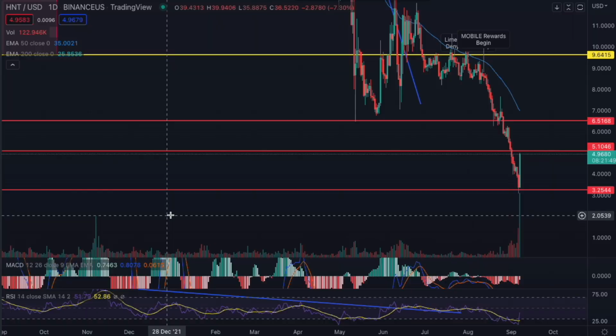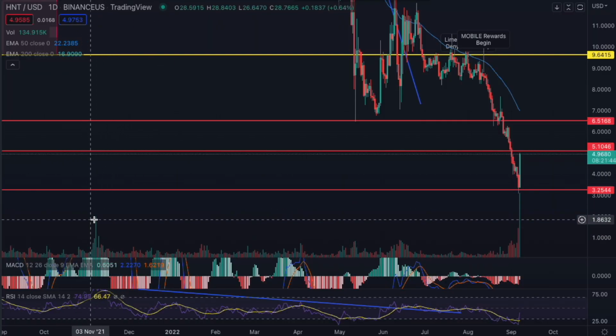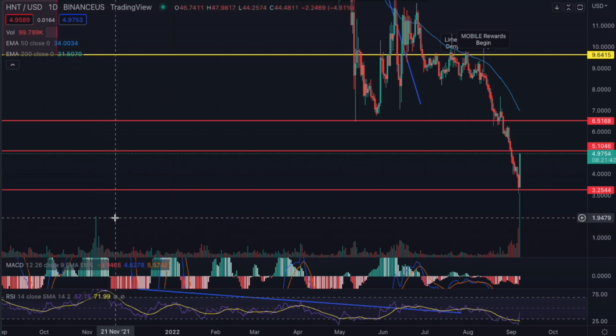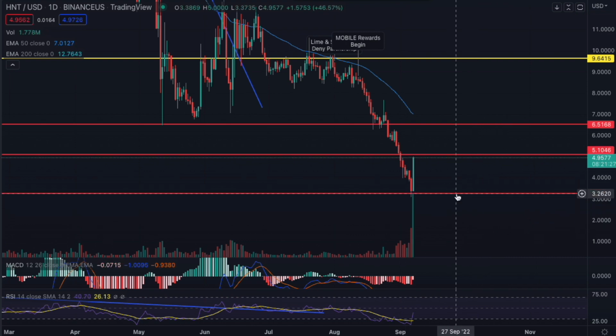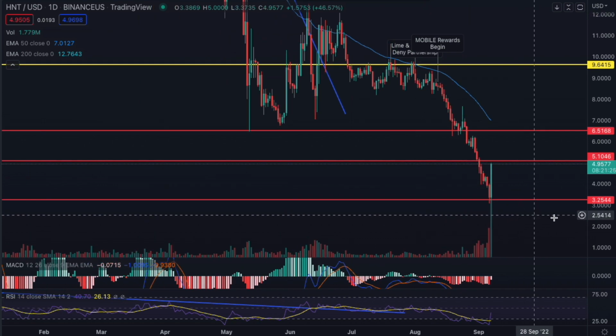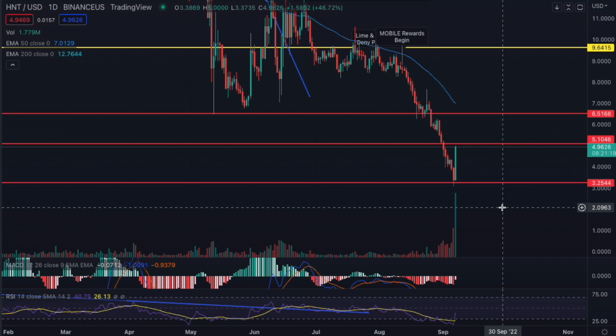We did reference and draw a circle around this blow off top back in November, and we said we want to see some sort of volume here to indicate a blow off bottom with follow through price action that is incredibly positive. And as we can see, we have one of the biggest green candles we have ever seen here on the HNT price chart. This is great news for people who have stuck around, who believe in the network. But of course, there is still a lot of work to do. However, this could indicate a bottom forming here on the charts.